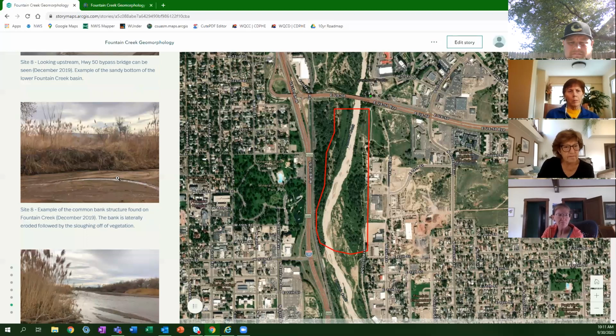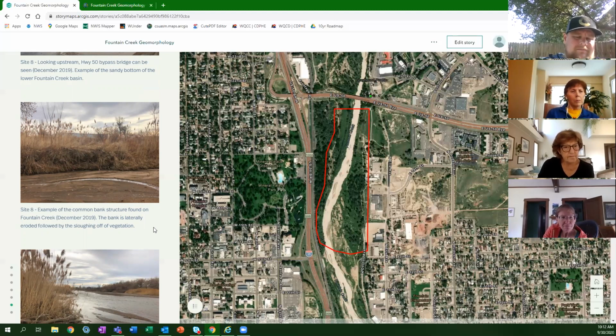This picture right here was taken about right in the middle of this geomorphology site. And this is a common example of lateral bank erosion that happens in this area. So the creek comes along and erodes laterally at the base of the bank. And the vegetation is holding the bank, but it kind of curls over and then it sloughs off. So this is an example of where grass and vegetation is so important in managing floods and erosion and things of this nature, because this grass really helps keep the bank in place, and then eventually a chunk will fall off and then it'll rebuild again.